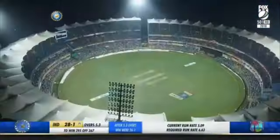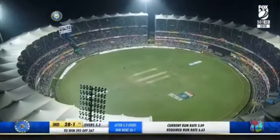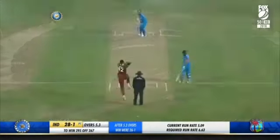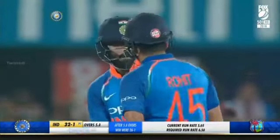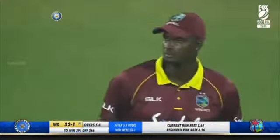The skill from this man. Shane Thomas running in. Virat Kohli, the man on strike. Two slips waiting for the outside edge. Well, there you go. You've got to be pinpoint accurate against Virat Kohli. Could be bowling at 147 kilometers per hour. The last ball was that speed. But if it's on the pads, got to fetch it.